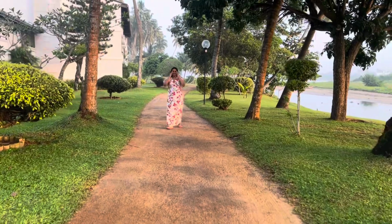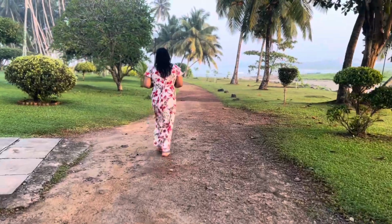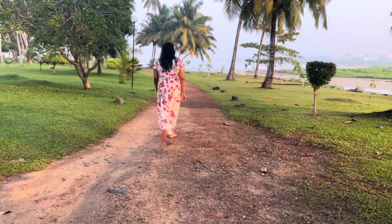So there has me walking around enjoying the lagoon view, the place where Kalukanga meets the Indian Ocean.